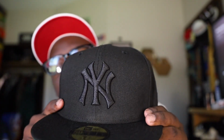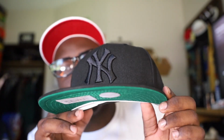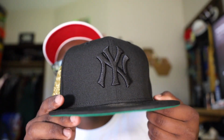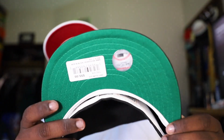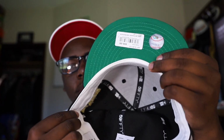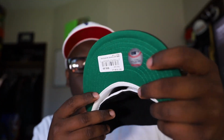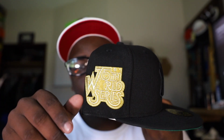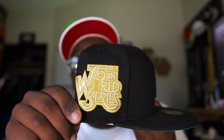And bam, here we have the Hatclub Yankees Gold Digger collection with that 75th World Series. Wait till y'all see the patch though. I'm gonna keep the intensity going. I love this green brim. Really wish it was a black sweatband, but it's a nice white sweatband. My fault. Check this patch out. Bam. Come on now. That is a clean ass patch.